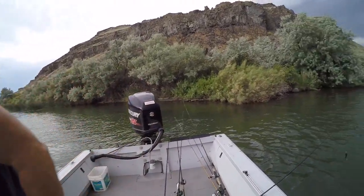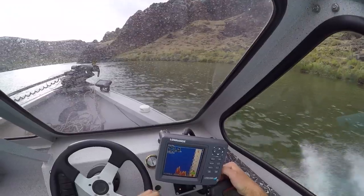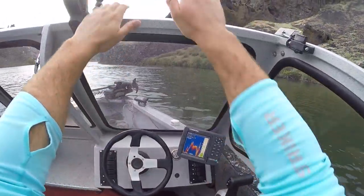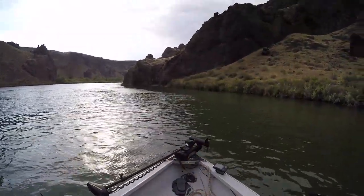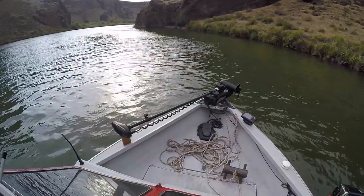Well, guys, it was great that we caught that one fish, but we're going to head downriver a little bit because we're quite a ways upriver. Just get away from the storm. There's just one thunder cell, so it's not that bad. Away from the storm, and look at this cliff right here, guys. Pretty crazy rock formations down here in the canyon.